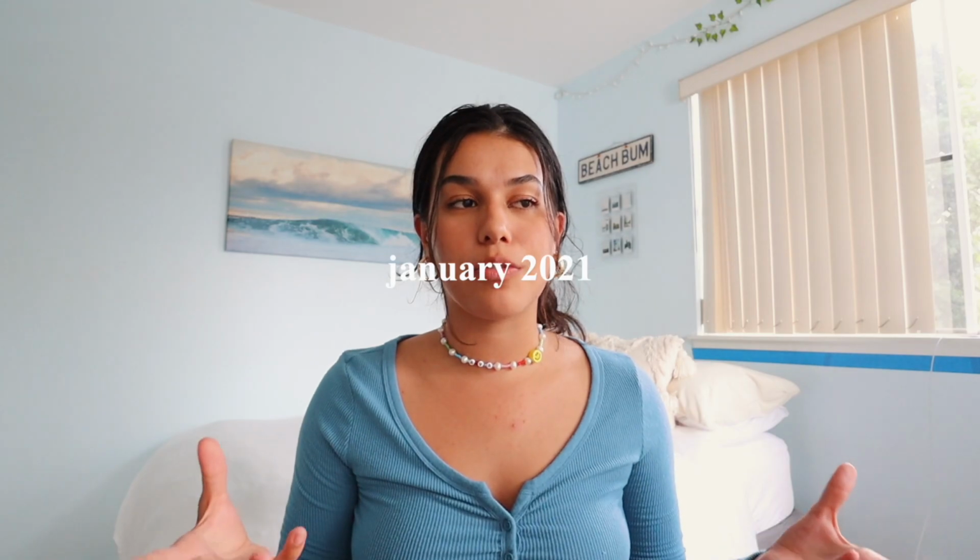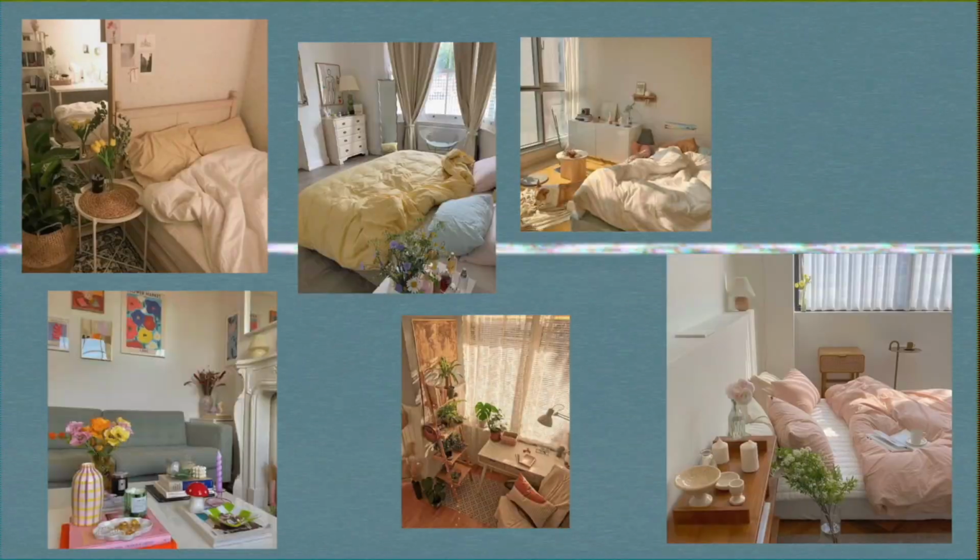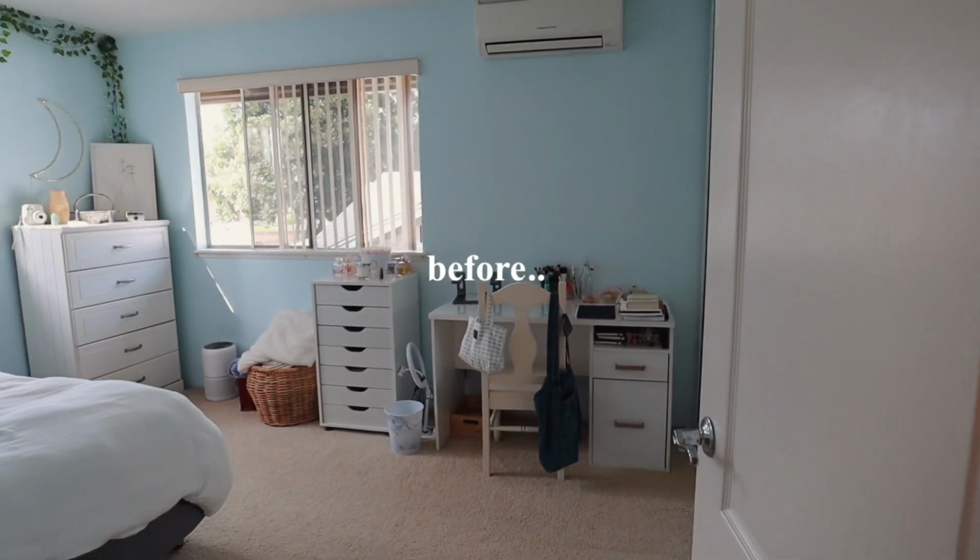I have a pretty good idea of what my dream Pinterest bedroom looks like. So that being said, let's get our Bob the Builder on and get started.